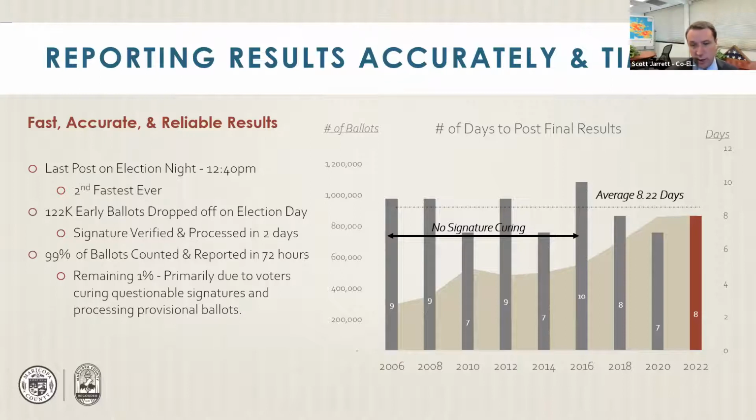And this slide actually is showing our historical number of days that we've been able to release our final results. But there has been, over the last few years, a new law that allowed for voters, if we question their signature, or if they didn't provide sufficient ID at the voting location, those voters can cure that issue. So if we've questioned their signature, they have 5 business days, which is 7 calendar days. Actually, in this election, it's 8 because we have the Veterans Holiday. So they'll have 8 calendar days to be able to cure that ballot.